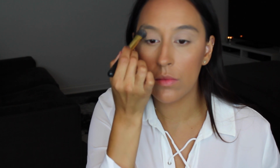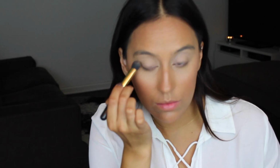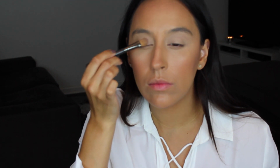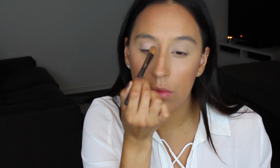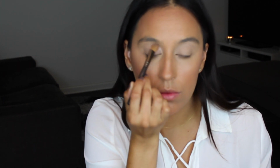After applying my base, I apply a neutral matte eyeshadow all over my lids to just create an even base for the deeper colors I'll be applying. Just to the center of my eyelids, I'm applying a light shimmery color and getting that towards the center of my eyes just to make them pop.